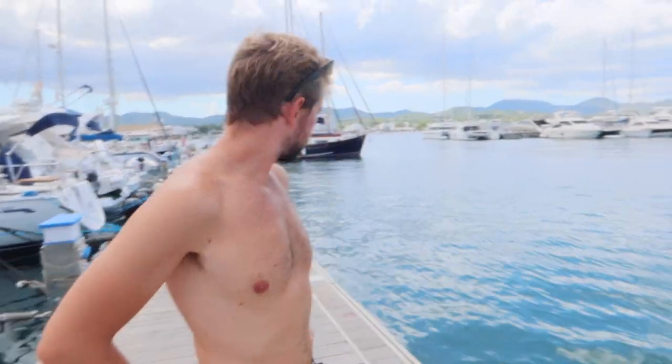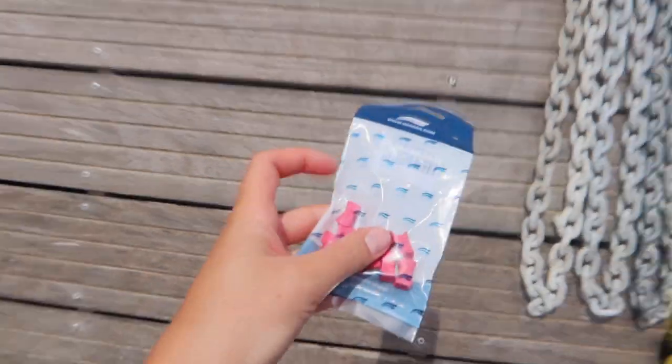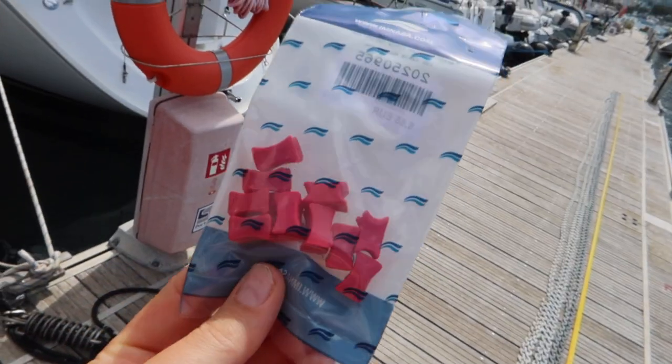Number one, to verify that the chain is actually the length that we were sold, which it is. It's just over 50 meters. And number two is to make sure we mark the chain appropriately to let us know the length that we're letting out. And so now we bought these little things that we will put between the links. All right, let's do that. Voila, we are almost done with labeling the chain.